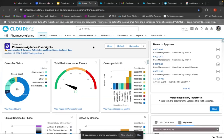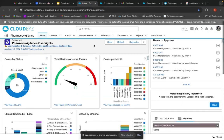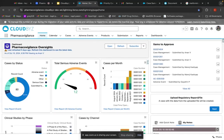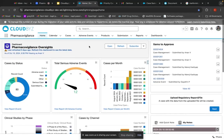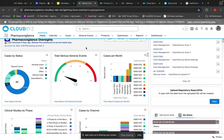So whenever we log in to the Cloudbyz safety and PV solution, we land on this particular page, which is our home page, a data visualization tool where you will have a variety of reports which can give you real-time insight on what kind of data you are working on and which channel you are receiving this data from. If it is automated or integrated, that data will also come on your home page on a real-time basis. But based on today's time point, we are discussing case automation in terms of triaging of the cases.